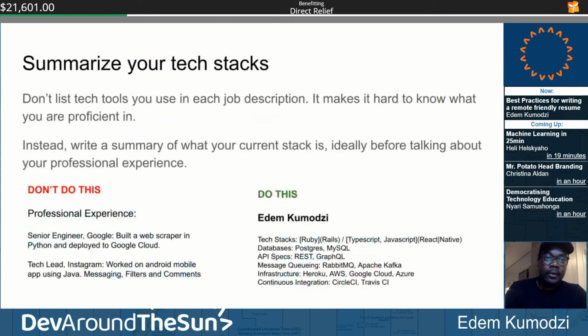So, summarizing your tech stack. One of the mistakes that I see a lot of people make is when you write your resume, in the professional experience, you list your responsibilities, and then slide in the tech stacks, or the languages and the frameworks you've used, without a coherent way of understanding exactly what your proficiency is, right?